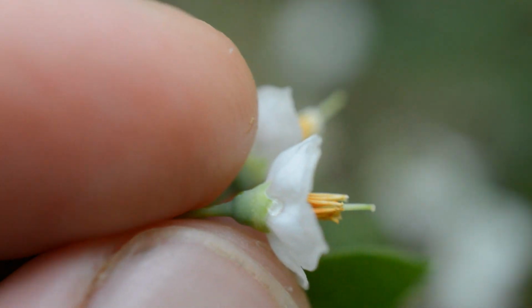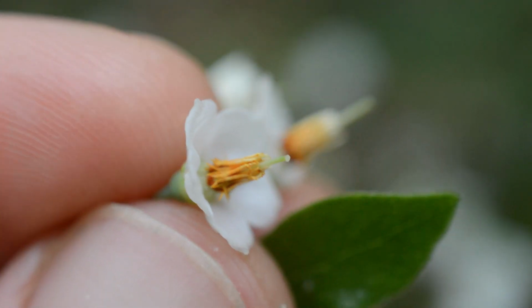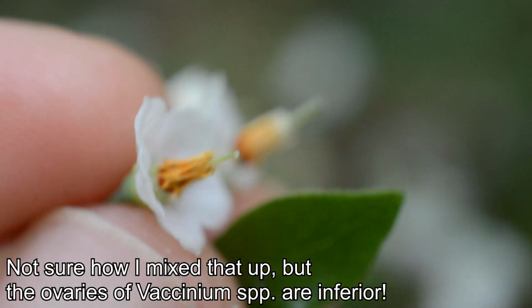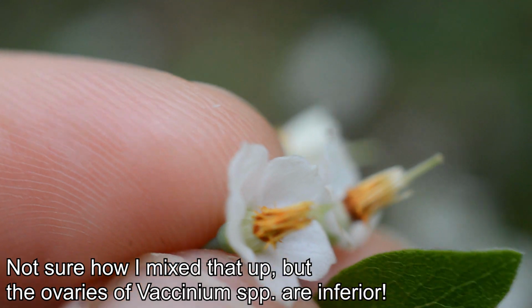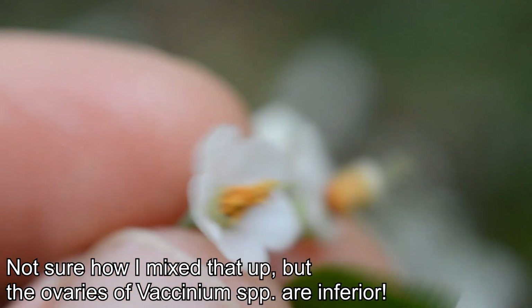And there's that little calyx. Superior, I believe superior ovaries on Vaccinium. And I guess these are edible. They taste kind of a little bit more tart than blueberries from what I hear.